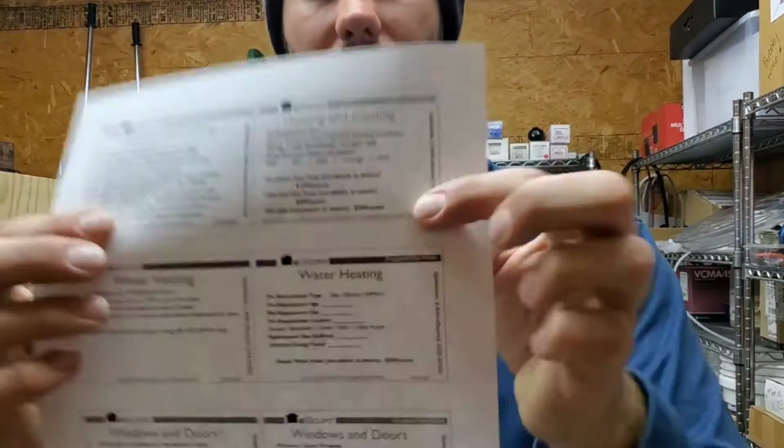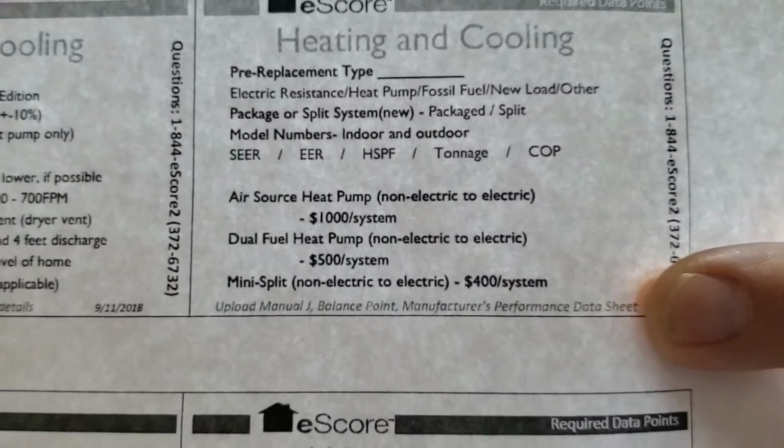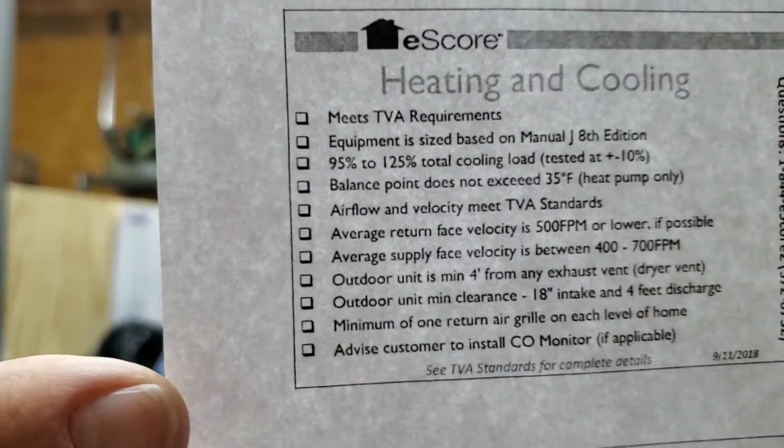So let's talk about the requirements for TVA. So there's a few requirements. When you install a new HVAC system, the actual contractor, if going by TVA standards, has to check this list. I'm going to show you the list. First, I'm going to show you the incentives. Incentives were right there. And then this right here is the list of requirements that the actual contractor has to make sure that he does. Okay, let's go through it.